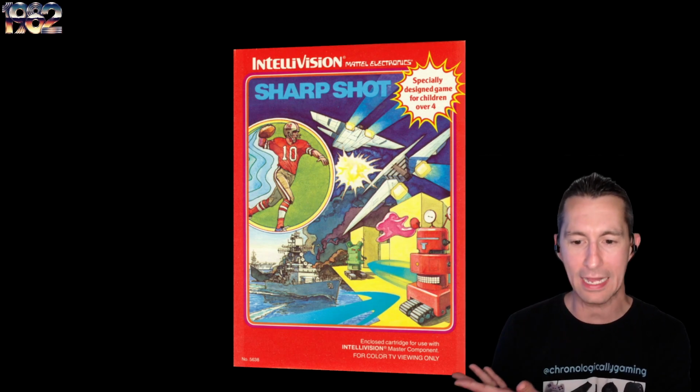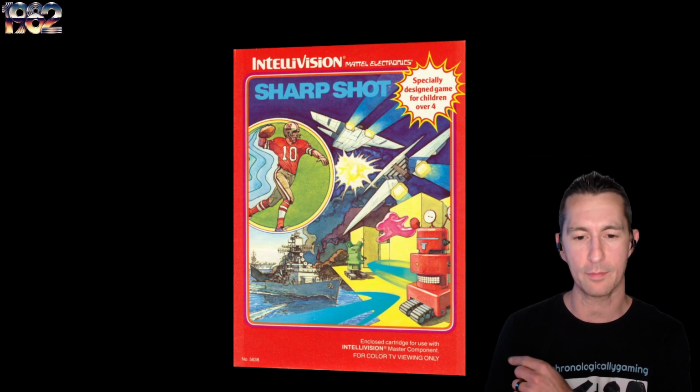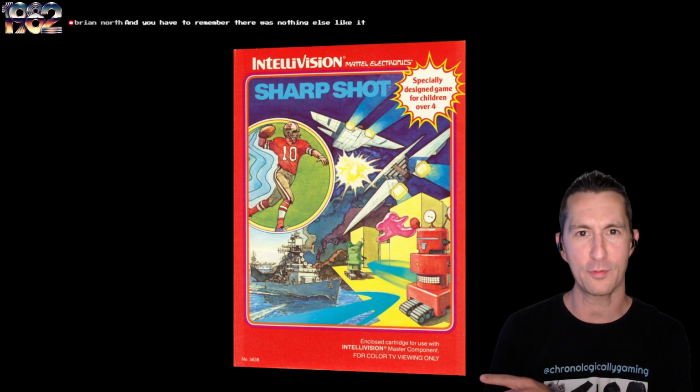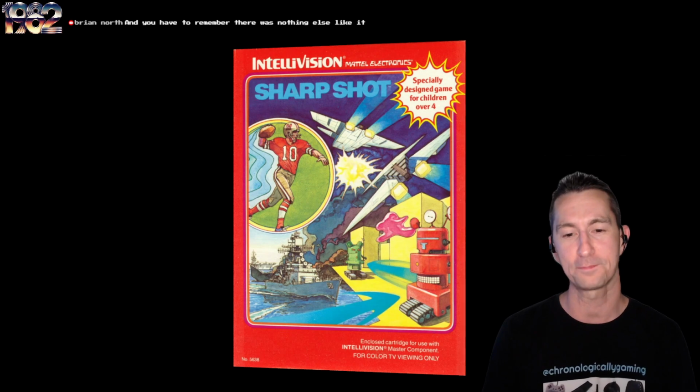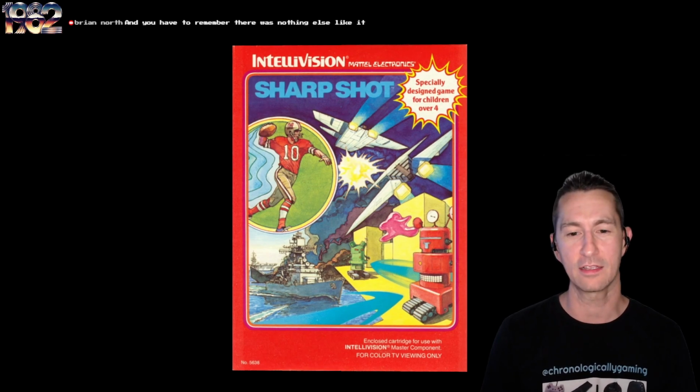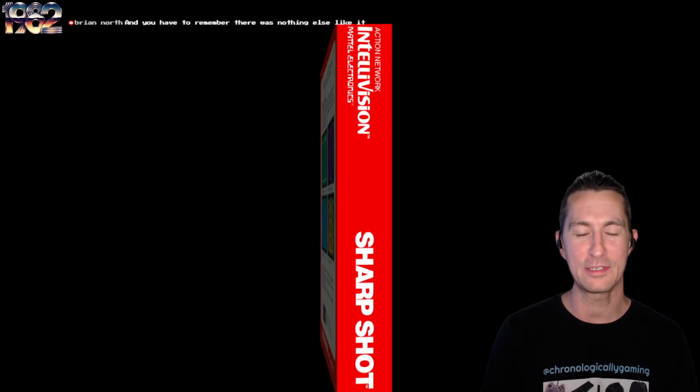I mean, look at this. We got robots. There's a pink blob, a battleship, football. This actually looks like a box that a Japanese developer, or Japanese publisher, would make to appeal to North American audiences because it looks just cool and action-packed. Oh yes, but there's really nothing much to this one.